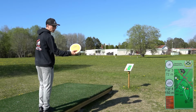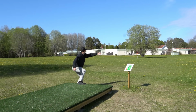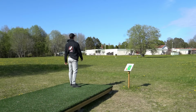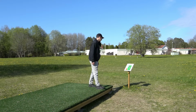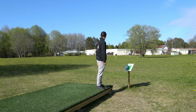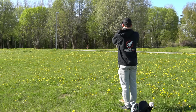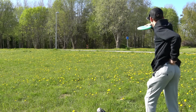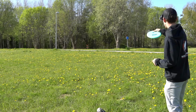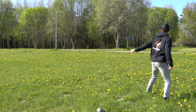But I'm just going with the new Gould on a wide hyzer around the corner here, and we should have a pretty straight approach from there. That got pushed down so much by the wind. Oh, and the road is OB, so maybe that was good. I didn't even realize. Straight headwind, and we have 70 meters left. I think I'll go with the Reco X, just really hard and straight. Shouldn't care that much about the headwind, and 70 meters should be pretty perfect into a headwind with this disc.